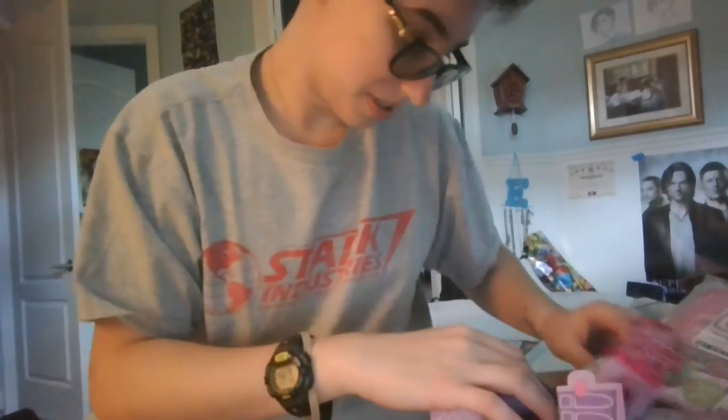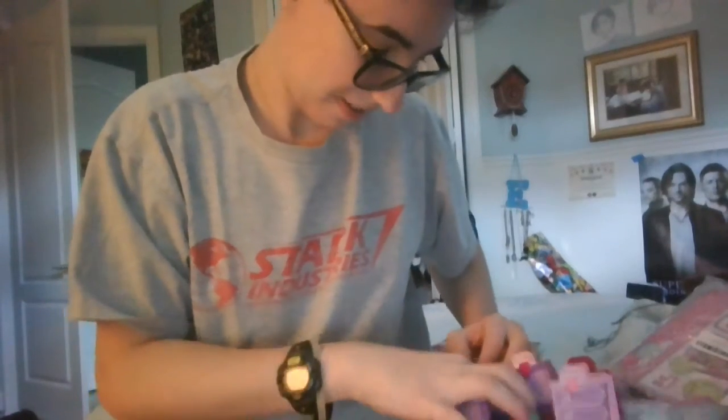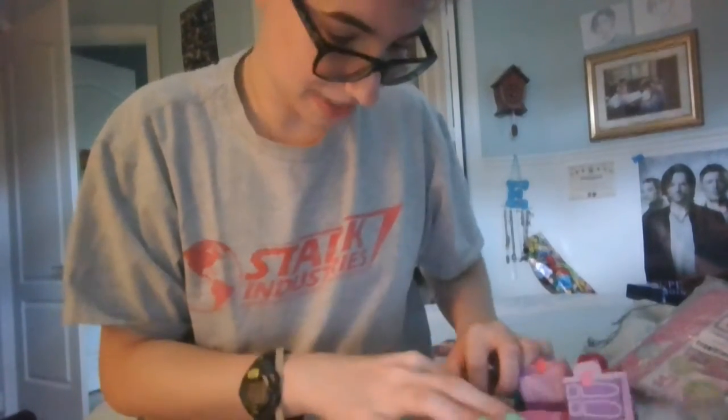If you guys know me, you know I've been looking for these everywhere, so I ended up having to buy them on Amazon. Thank God for Amazon. So, okay. These are all the packs. I think there's the sheet. Yeah. Here is the sheet. Okay. I'll fix the doors later.